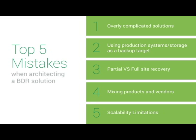So for every one of these mistakes, I'm going to point out a couple things that I think will make your interaction with whatever vendor you're working with better. It could even be from backup and DR to any application vendor. I've learned a few things as far as buying technology, and I want to share those with you for each one of these top 5 mistakes.